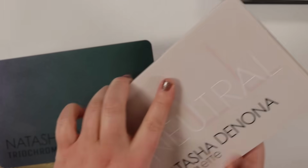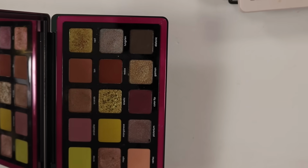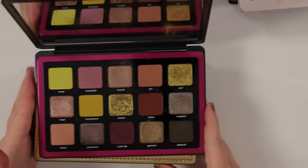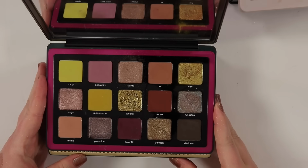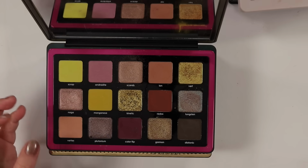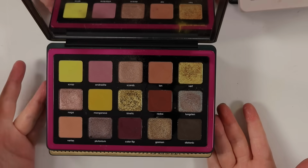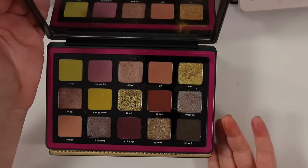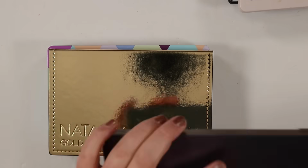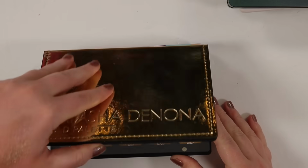This is Biba. This one's Trio Chrome, or was. I actually redid this. So this is one of the reasons I love the Natasha Denona singles. I made this palette. I picked these shadows out. I did a purple green theme, neutrals with a twist, sexy, amazing. I mean, you want this. I don't know if you do, but I think it's beautiful and I'm so happy to have that and show off. I did a video doing that, so I'll try to link that.